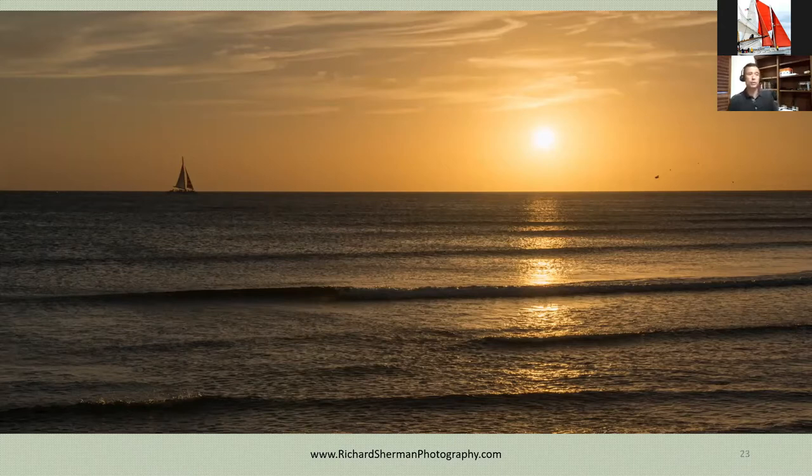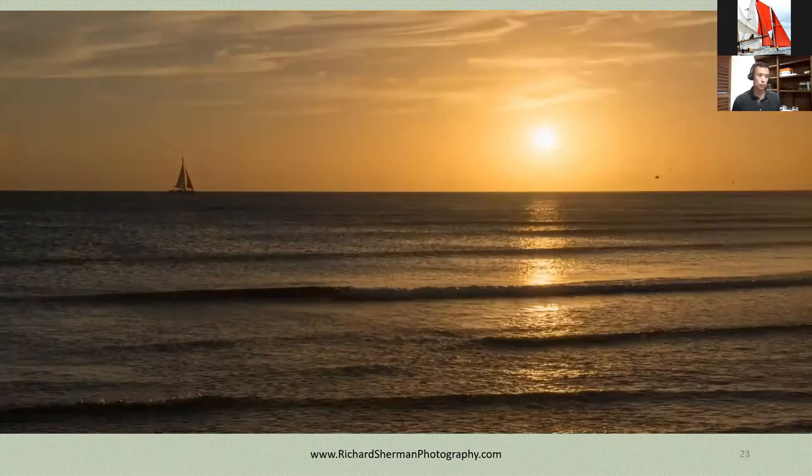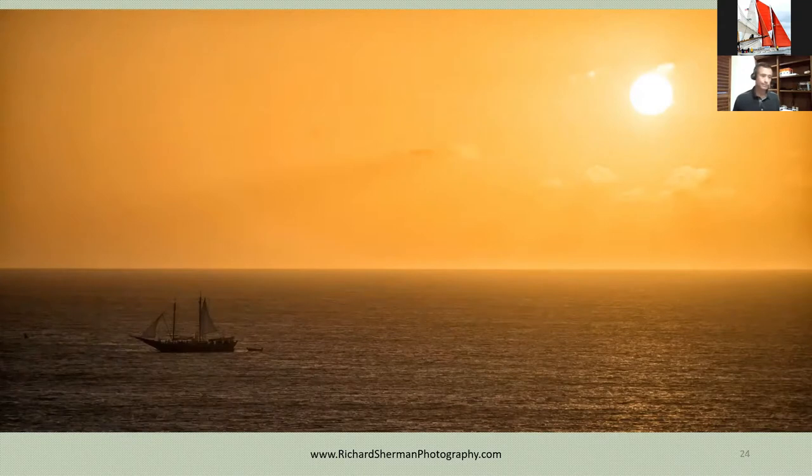We have some balance with the bright light and the birds on the right-hand side. So it works out fairly well. This was a little bit different situation in that we moved the horizon line towards the bottom. As opposed to this one, we had good skies and okay seas. Here we had not particularly interesting seas and not the best sky, but certainly a better sky than water here. And so I decided to move the horizon line lower.